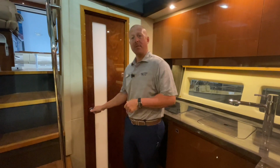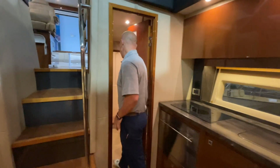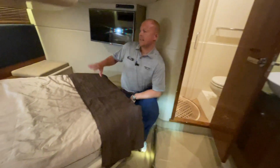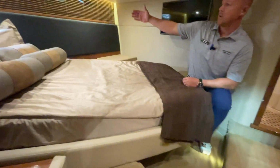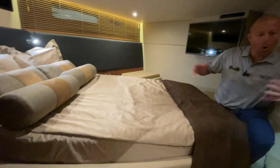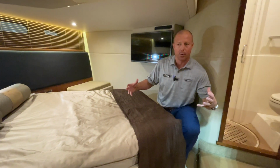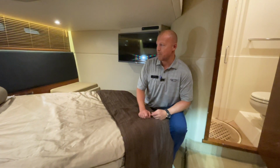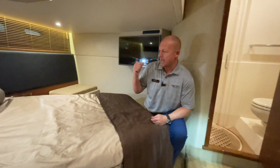Okay, now we're going to head into the master, which is the full beam. Kind of a neat design down here. A little bit of a lower bulkhead. But the neat thing about this is it's a full beam master. It's offset from the starboard, which kind of opens it up. Again, a 47-foot boat. You don't have a lot of space to work with, but they did get you a full beam master. Television right behind me.